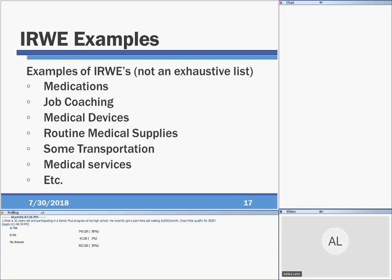Examples of ERWI. A lot of us really wish there was a black and white list that said this is an ERWI and this is not an ERWI. That doesn't really exist. There are lists that give you ideas, but the beauty of it is you can really go to bat and negotiate what's considered to be an ERWI. So, things I oftentimes think about: medications.